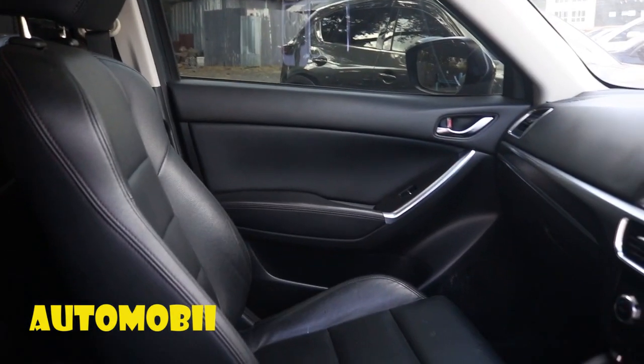Now, that is what the first generation of the Mazda CX-5 entails, and I'm pretty sure when you go to see the second generation, you'll notice a huge difference in terms of the luxury fittings and the premium feel, for it underwent a facelift to be what it is right now. So let's get into the interior of the KF, that is the second generation of the Mazda CX-5.